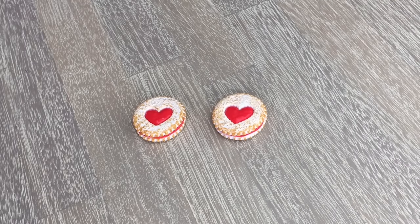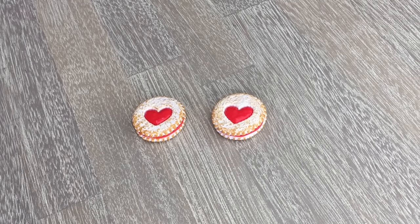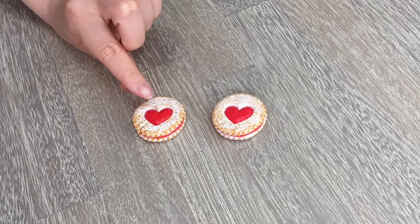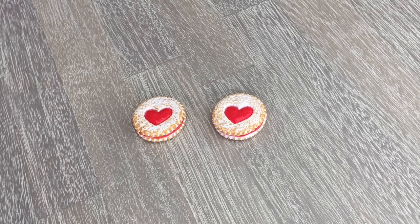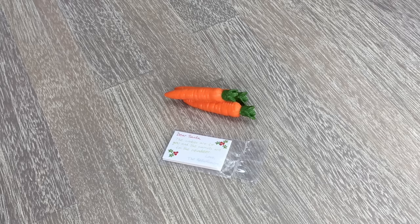First couple pieces we'll be taking a look at in the set are the cookies, and I love them. It looks like there's some sort of jam in the middle and also on the top. They're really good quality. This set is definitely very good quality, which I'm so happy about, and I really like how the cookies aren't festive, so you can use them year round. And of course, we have some carrots.